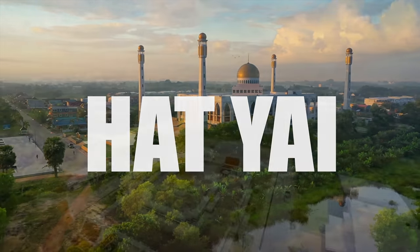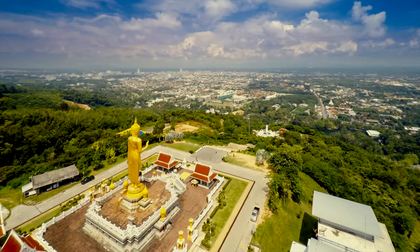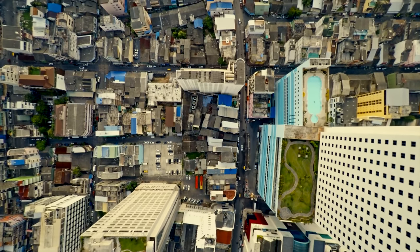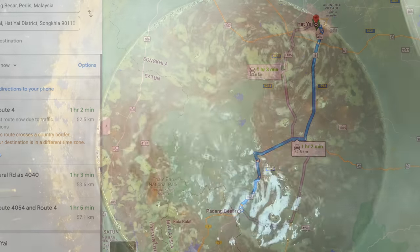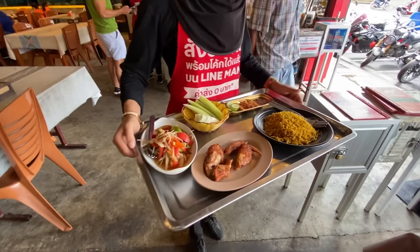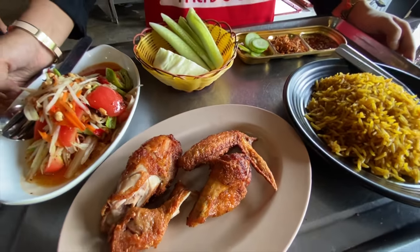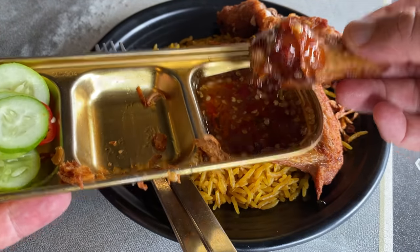Nestled in the Songkla province in southern Thailand, this wonderfully diverse city is the biggest in southern Thailand, with its close proximity to the border of Malaysia. As you'd expect, today we're going to be grabbing some unbelievable Malaysian food. But no trip to the home of Thai southern fried chicken would be complete without visiting the most famous fried chicken restaurant in the city. Let's go.